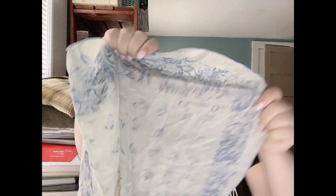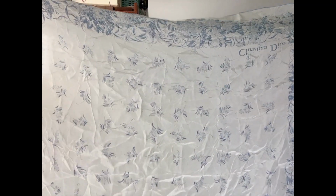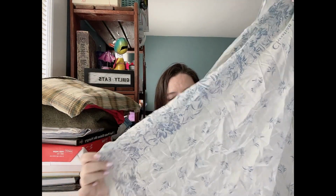And last but not least, this is another thing that was actually a throwback. And I think it's because there's a little stain on it, but I don't care because it's Christian Dior. You can't really see it, but it's this gorgeous silk Christian Dior scarf. I didn't see any holes in it or anything. I did see near the name there's a little stain that you can see, but I don't care because I've actually done really well with Christian Dior pieces. And even if I don't sell this, I might give it to my mother for her birthday or something. But there you go. There's the Christian Dior.